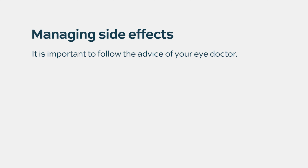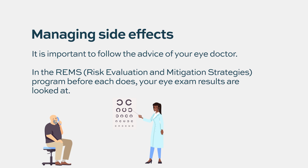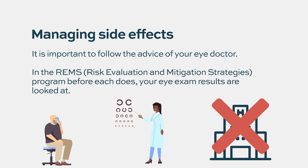And when your doctor is prescribing BLENREP, one of the very nice safety features is that as they go through what's called the REMS program, they have to put in information from your most recent eye exam to make sure that it looks okay for you to receive that dose. And of course, if the eye exam results are not what they should be, then you actually are not allowed to go ahead and get that dose.